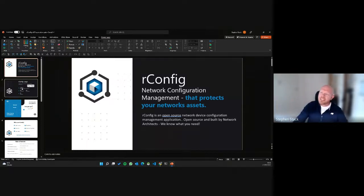It was born out of a need because I found that the other NCMs on the market at the time were slow, clunky, with poor user experience. I was network engineering and architecting at the time, so it just wasn't great. So what did I do? Build my own. That's the problem I'm going to solve.